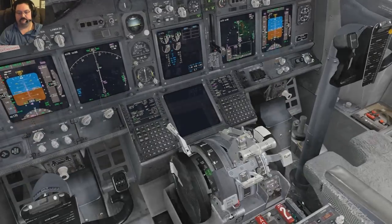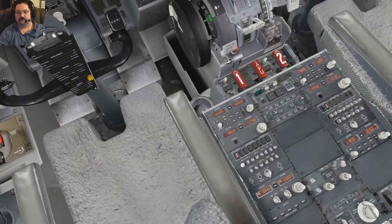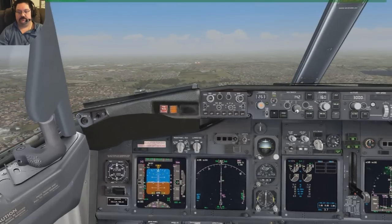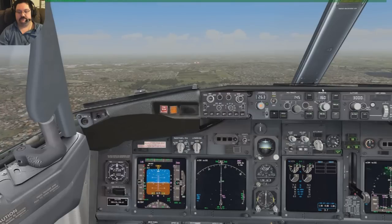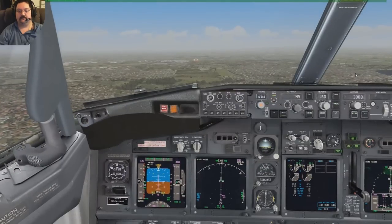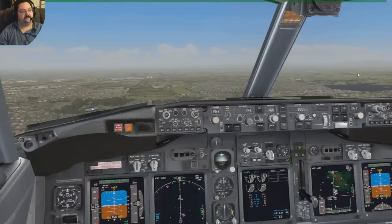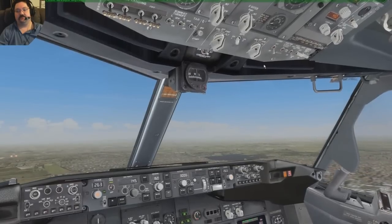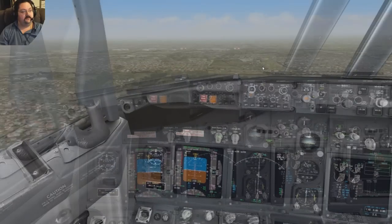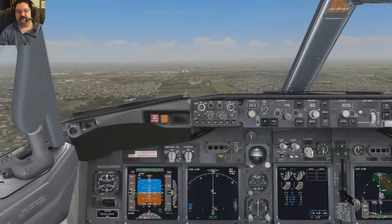Hotel Quebec, resume own navigation, track direct. 120.5 set. Flap 25, speed. Flap 40. Landing checklist. Engine start switches need to be continuous. They are now. Speed brake armed. Landing gear down, 3 green. Flaps 40. Landing checklist complete.